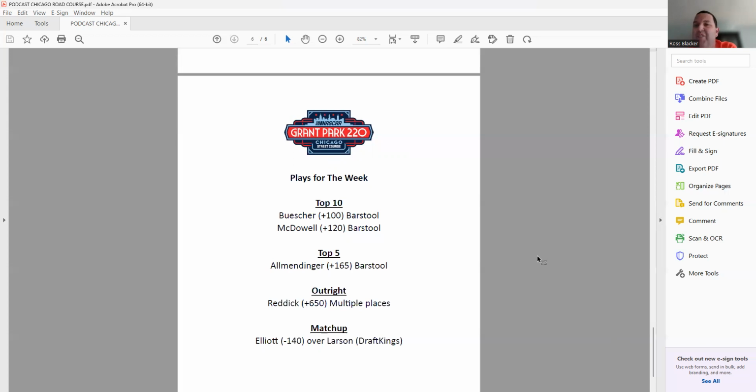However, if he qualifies well, you're not going to see anything close to this plus 100, not even close. I even looked at Caesars when the top 10 markets came out early Tuesday. He was already minus 160. So if you can find Chris Buscher at a plus number for a top 10, I'd get him now. Same with Michael McDowell. Michael McDowell is a minus number in a lot of places I looked. He's minus 120 on Barstool. I actually grabbed these 2 early in the week.